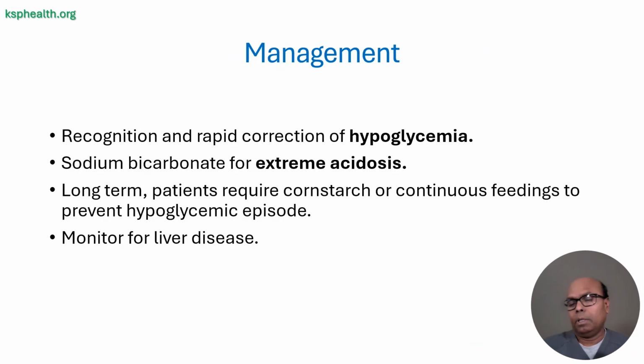How do you treat them? Hypoglycemia needs to be treated with dextrose followed by maintenance D10, D12.5, or D15 dextrose solutions, and sodium bicarbonate to treat the acidosis. The long-term patient needs to be on complex carbohydrates such as cornstarch or continuous feedings to prevent hypoglycemic episodes, and monitored for liver disease.